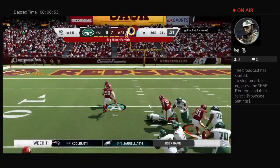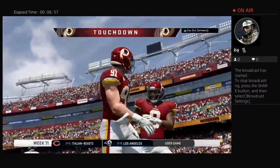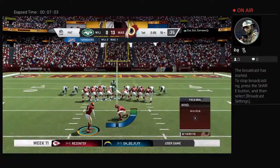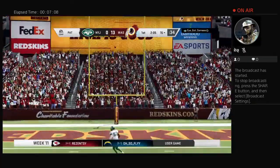And the Redskins scoop it. And now the rookie's free, and he gets it back into the end zone. It's a fumble recovery leading to a Washington touchdown. So that is now 2 fumble return touchdowns.